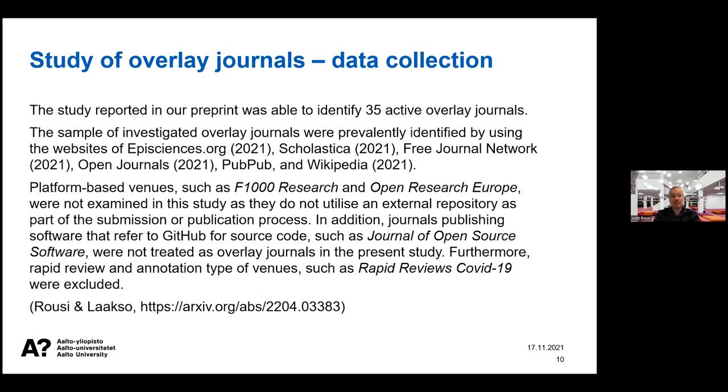And furthermore, and these are very interesting, these types of rapid review and annotation venues. If you're familiar with rapid reviews, COVID-19, I suggest you check them out. The idea is that since preprints are not peer reviewed and there's no quality control, there are these rapid reviews done, I think by postdocs and PhD students, of certain COVID-19 preprints. So there would be some kind of quality check on the preprints that are circulating about the topic. It's a very interesting initiative, very much worth checking out if you haven't noticed it, but we excluded those as well because they're not really fully, in our view, considered journals, right? Because the annotation is not peer reviewed and it's not a full publication in that sense.